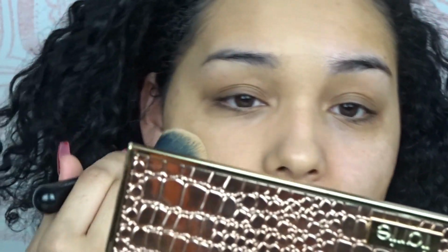I did that much and it took up this whole half of my face. We're also going to test how buildable this is. So I put almost the same amount to test, and now we're just going to go in with the side.